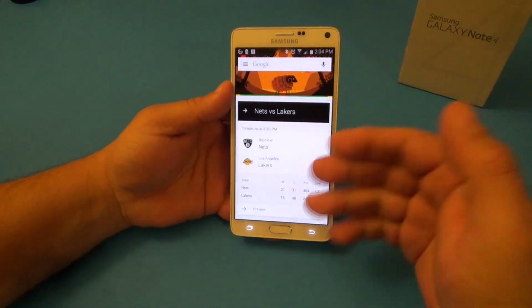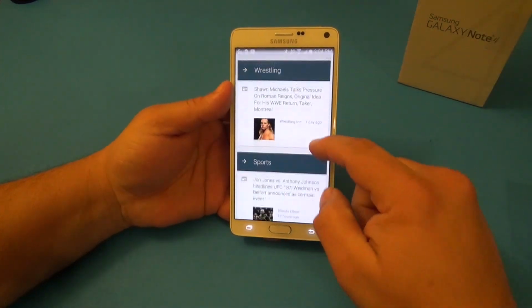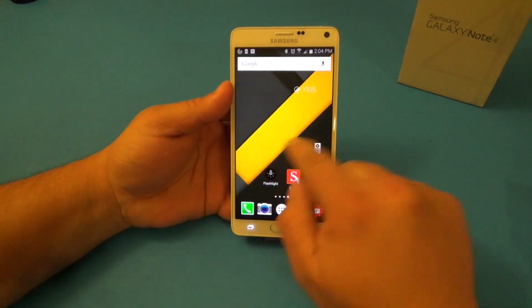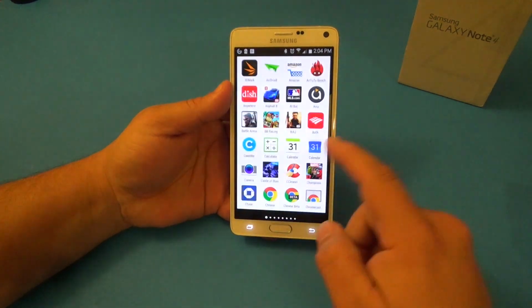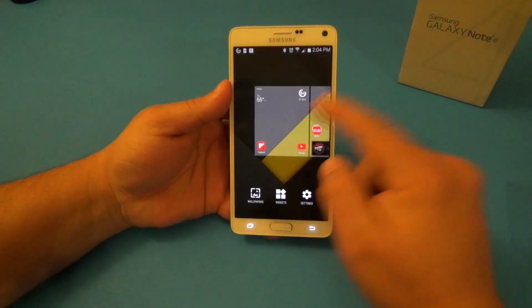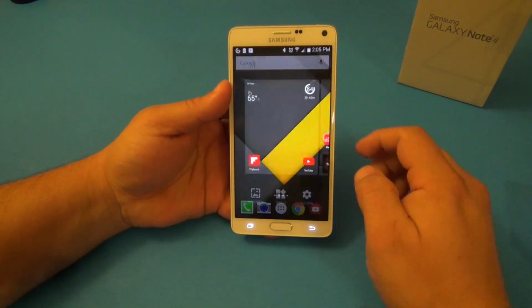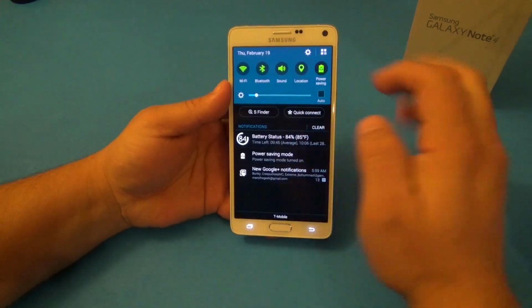I love the fact that I can have Google Now right here because I'm a very heavy Google Now user. And I like the fact that it keeps the phone simple, and everything just looks good with the latest material design update. The phone looks good and it runs very well as well.